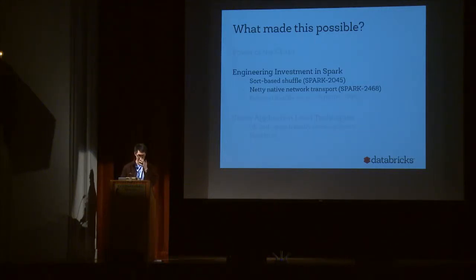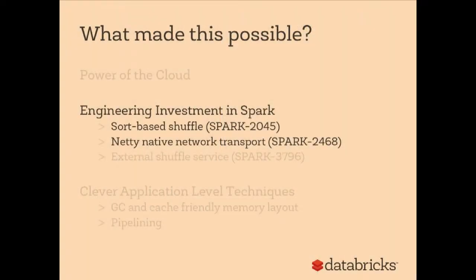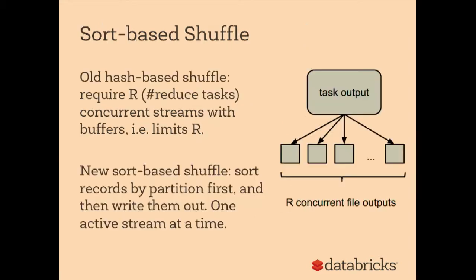So first, I'm going to talk about just two major changes in the Spark networking layer: sort-based shuffle and the new network transport, which is about the engineering investment in Spark to scale it out. The first is shuffle. The old shuffle implementation in Spark is called hash-based shuffle, which works surprisingly well for smaller data.